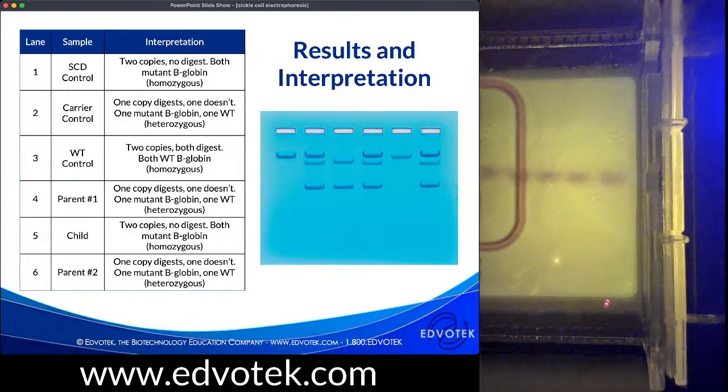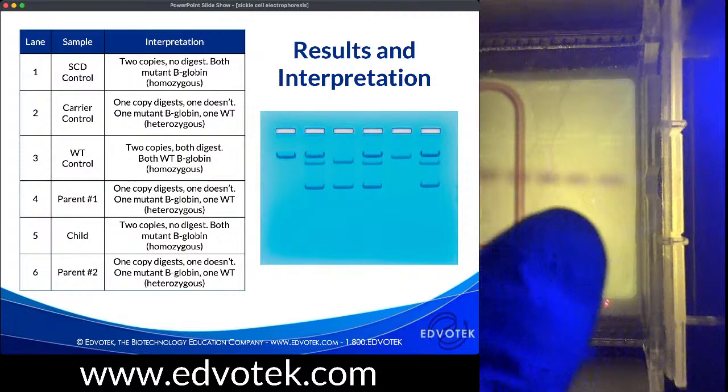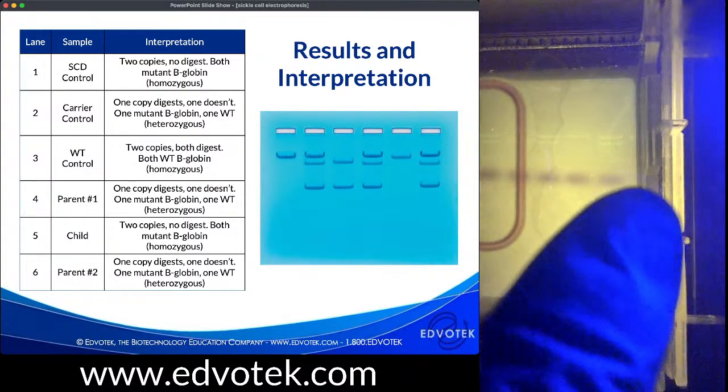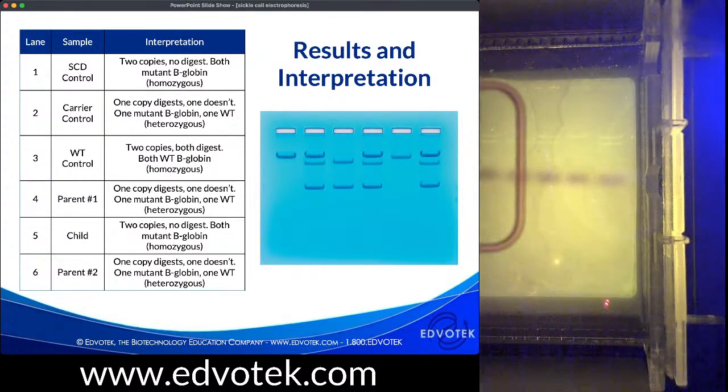Yeah. So here we can see our last 3 lanes in the gel. We've got 4, 5, and 6. This is parent 1. This is parent 2. They're both carriers. We can see 3 bands. In the middle, we only see 1 band, and that is suggesting that they have 2 copies of the recessive DNA, meaning that they have sickle cell disease.